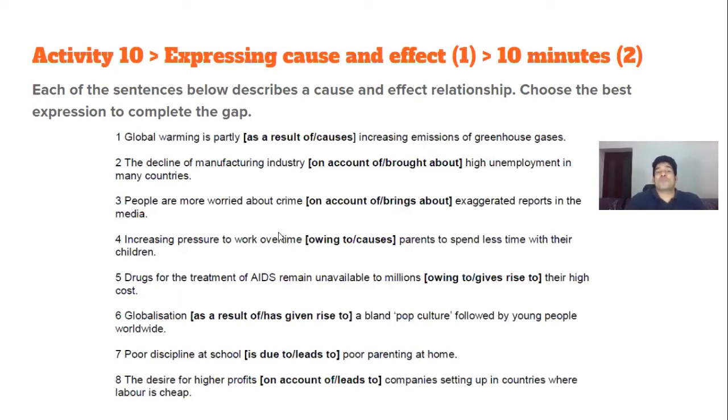People are more worried about crime. Exaggerated reports in the media. People are more worried about crime. Okay, what should we write? On account of or brings about exaggerated reports in the media. So what is this? People are more worried about crime. Exaggerated reports in the media.